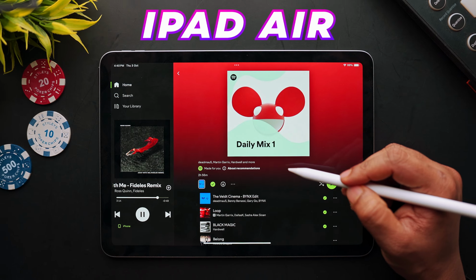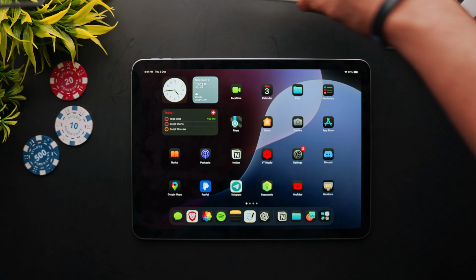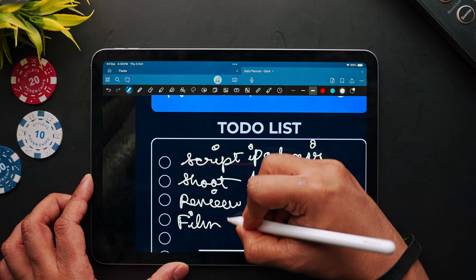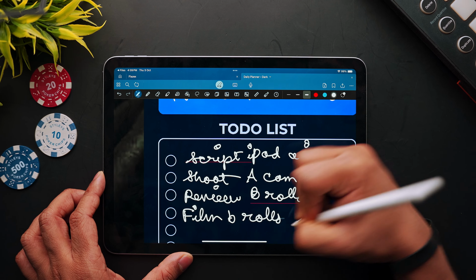Next up, we have got the iPad Air, and this is what I would like to call the sweet spot in the lineup. And to be honest, I bought this myself this year, and this has been my primary tablet of choice. The iPad Air is perfect for those who need a bit more power without having to go all the way to the iPad Pro.